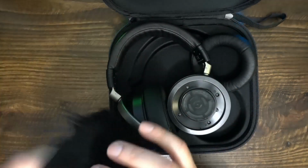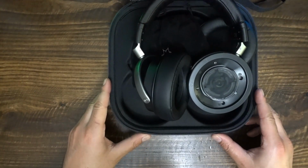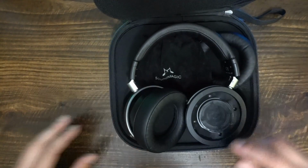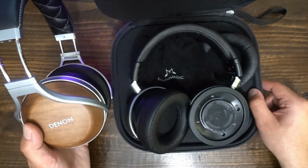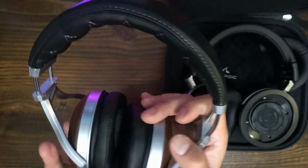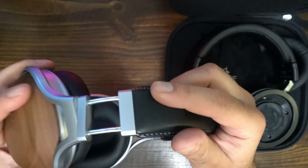Between 1 minute and 10 and 1 minute and 20 seconds, there are sharp intakes of breaths. The HP1000 presented this detail. Overall, the HP1000 has forward mids. Vocals stand 1 to 2 steps ahead of instruments. However, there is no emphasis of vocal sibilance for either male or female artists. There is about average clarity in this region.